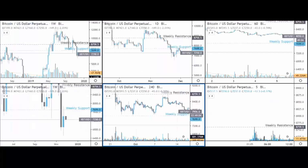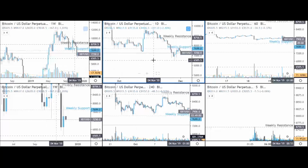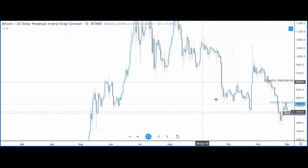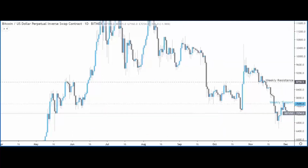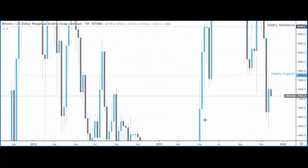So without further ado, I'm going to get into Bitcoin, and what I will show you is one previous range that would have been nice to trade. It was also between a couple of strong levels. There's a weekly level on the edges of this previous range that we are talking about. I'm just going to show you quickly what these levels were.